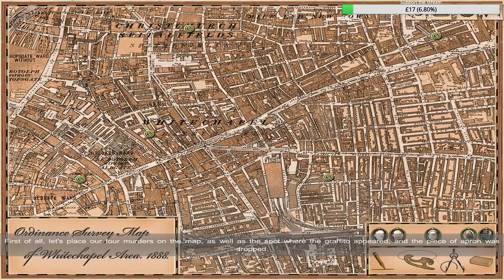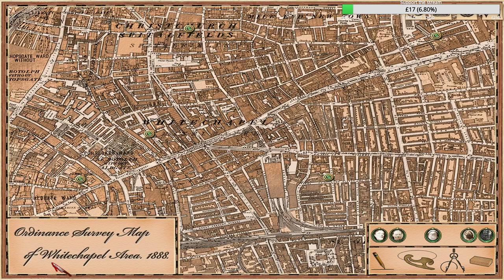First of all, let's place our four murders on this map, as well as the spot where the graffito appeared and the piece of apron was dropped. Okay, so basically we just gotta put on, so Annie Chapman was Hanbury Street.